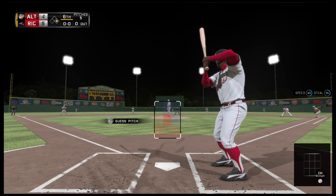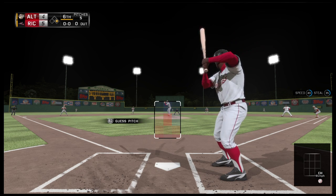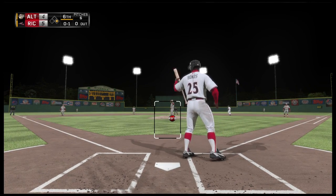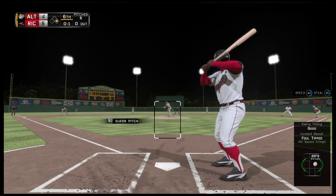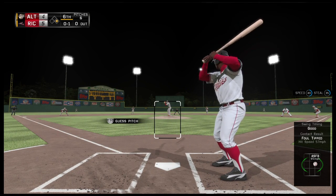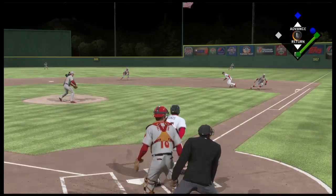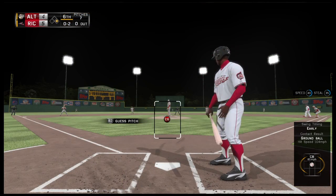Number 25 steps into the box. Number 25 sends that one out of play for strike one. Let her rip, let her rip. A shot down the first baseline, but this will go foul for strike two.